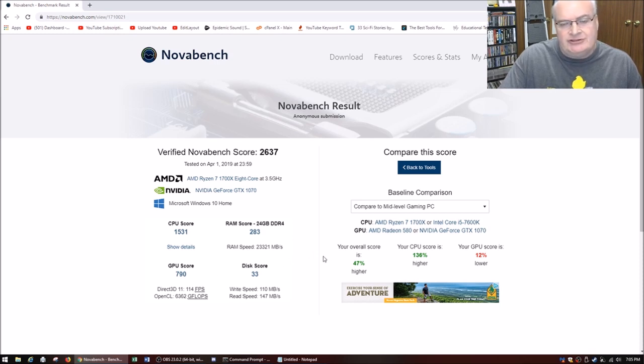Anyhow, what I'm mostly interested in is I want to compare the GTX 1070 to the Gigabyte GTX 1660 just to see how the two compare in my own machine. I'm kind of curious. I want to see what's happened.